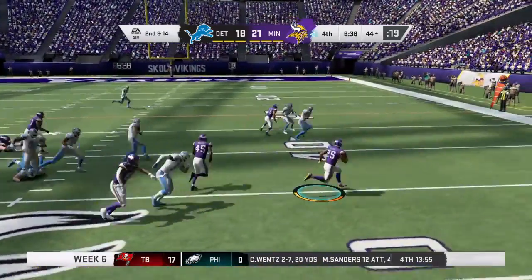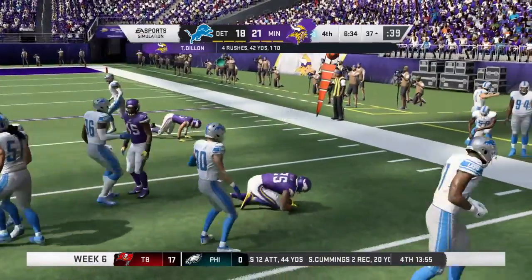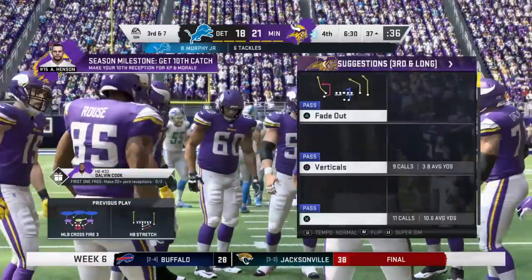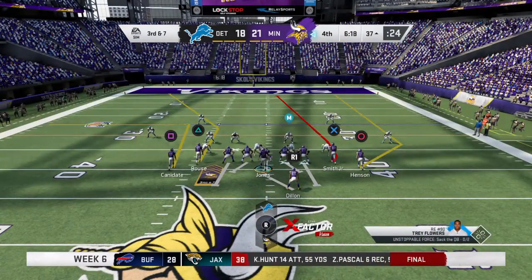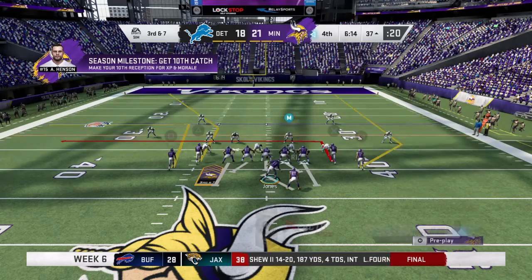On 2nd down now, Dillon. And he's going to be stopped at about the 37. Despite the blitz, they're still able to pick up a nice solid gain. The disadvantage of blitzing often alters the normal spacing and run fits and leaves creases like they were able to exploit right there.